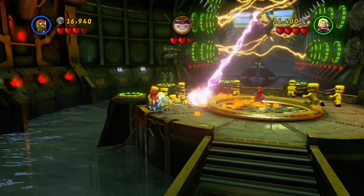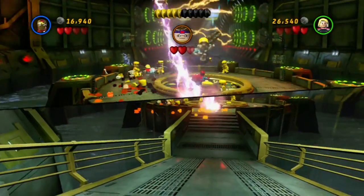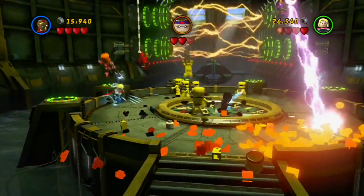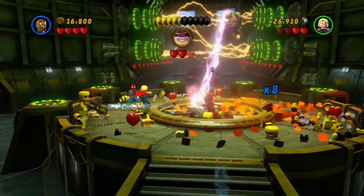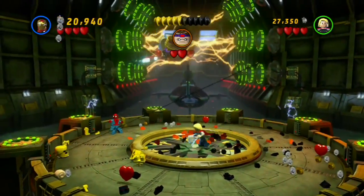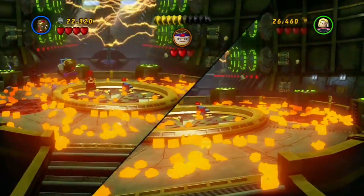Just kind of have to avoid that laser. I mean, it can do enough damage to kill you, but in a game like this, it's not really consequential. Keep collecting studs as you kill things. Most people don't realise you can actually get a game over in this.